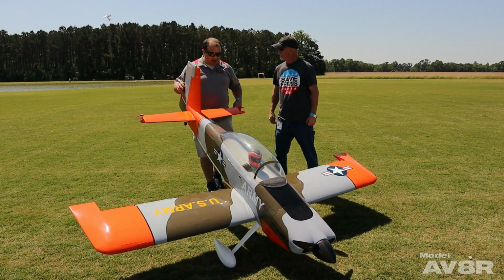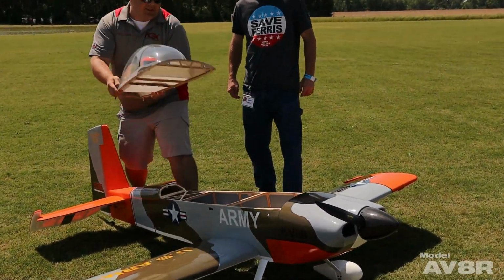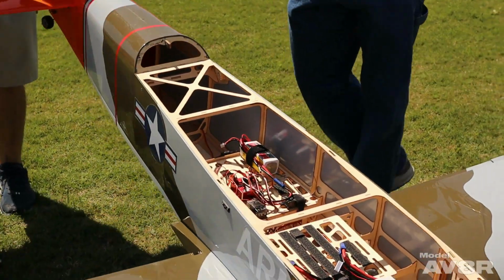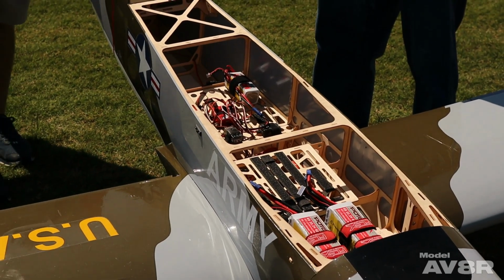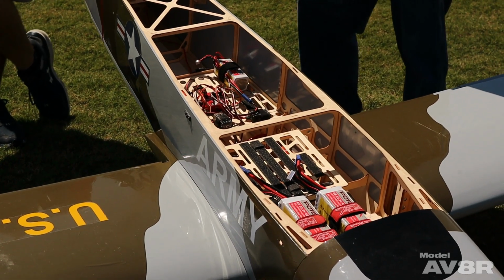You want to show us another? Yeah, sure. We can take the hatch off there. I'll pull this off, set this down, lift her back up here. You can see we've got two of our Potenza 6S 6200s for power, and we're running the Aura 8 Professional gyro system in it. That's kind of the heart of this whole deal.